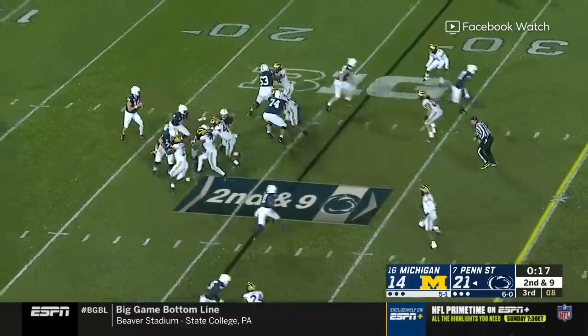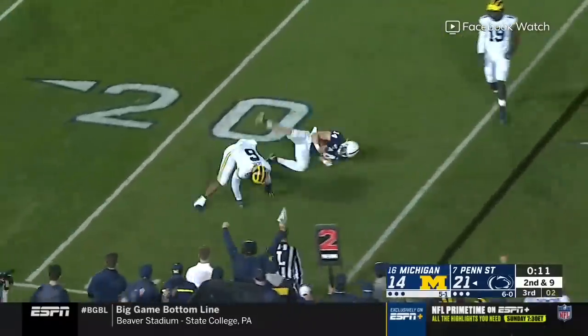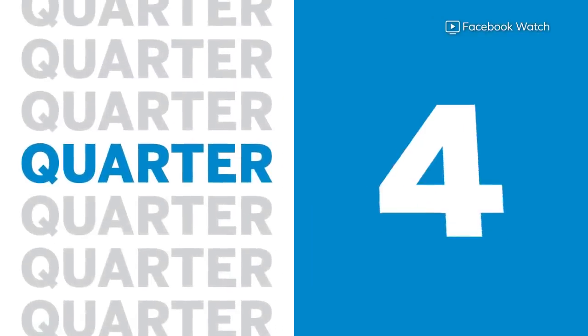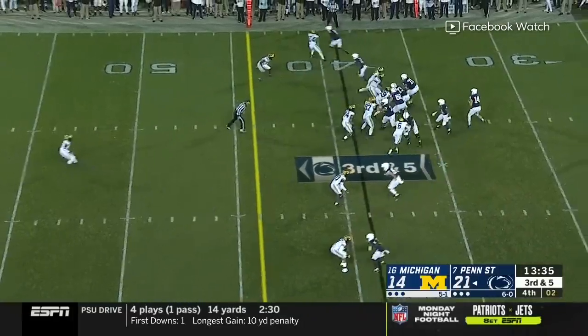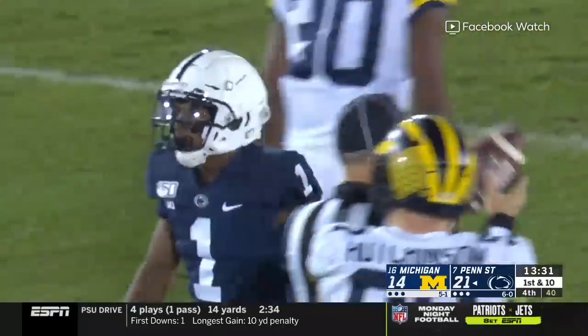Last possession. And from the pocket in traffic, he'll escape. Can he get the edge? No, he cannot. Flying up was that man, Uche, to knock him down for a short loss. See if Brown dials up a blitz. Yeah, they do come after Clifford, who gets it out. Hamler on the slant, and they'll pick up a first down at the 47.